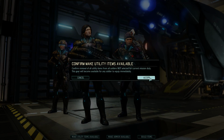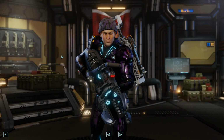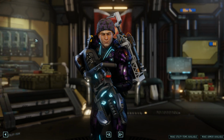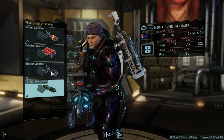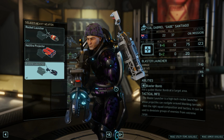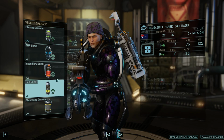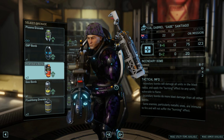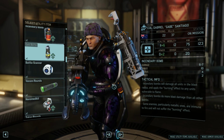Let's make utility items available, make armor available. This is going to be my heavy armament guy. Let's go with the warsuit. I'm going to give you access to the Shredstorm cannon. I know that the blaster launcher is nice, but the Shredstorm overall does more damage. Then, let's give them incendiary bombs. And finally, a gas bomb.